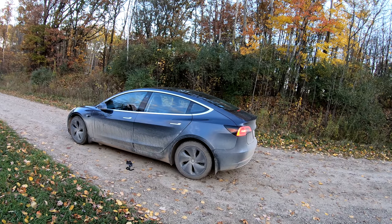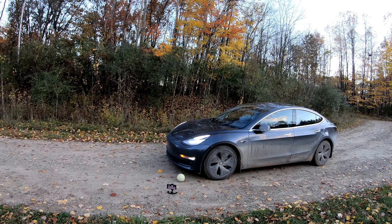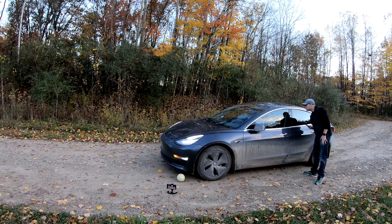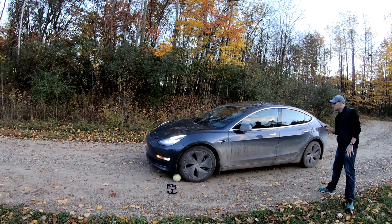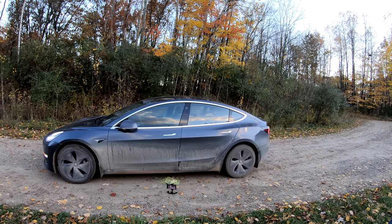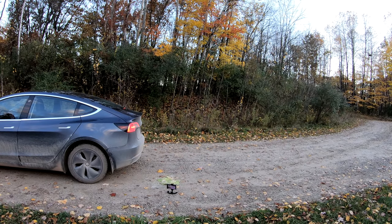So let's set this up. All right, hopefully this is the shot. I'm gonna go look at the screen in the car and see if there's any information on the screen while it's doing this. Still holding the button. Damn. Oh my gosh. Like nothing is there. Unbelievable. Oh man.